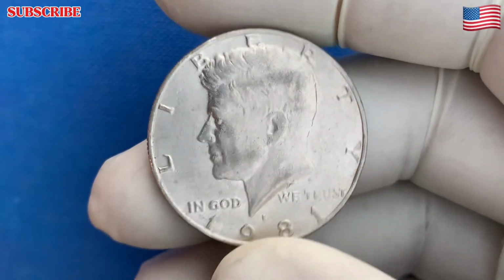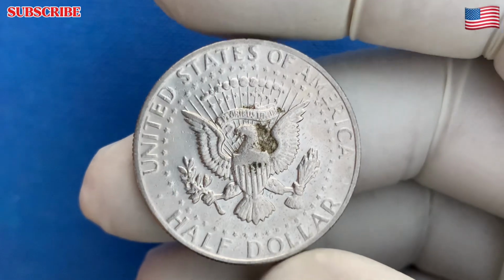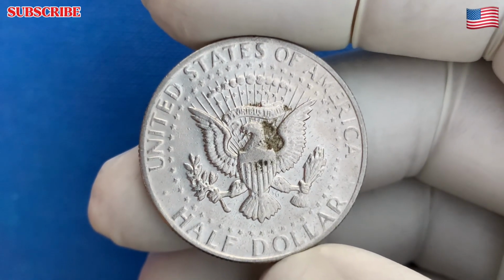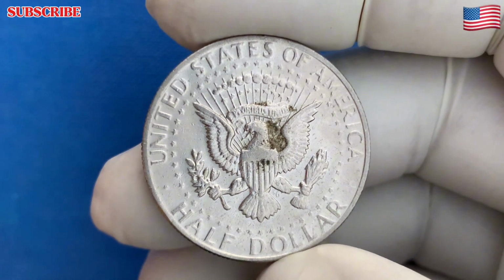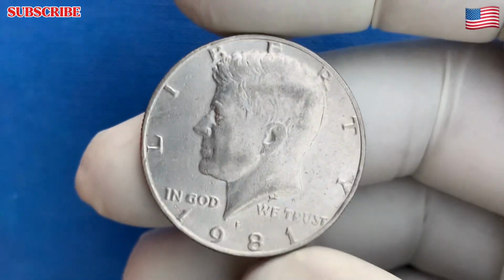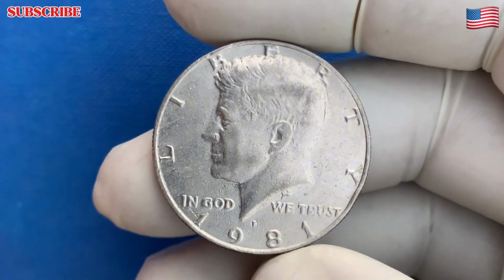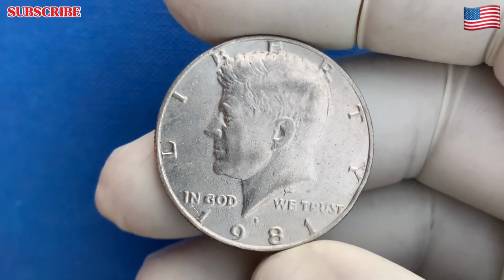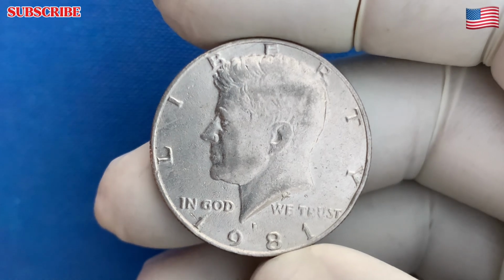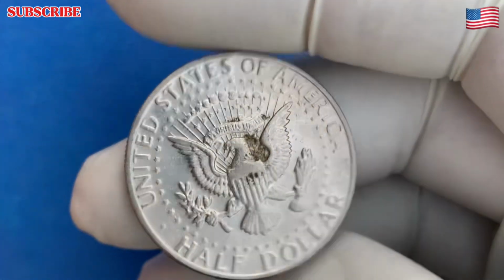Additionally, what makes the 1981 Kennedy half-dollar so fascinating to collectors are the rare errors and varieties. These can include double dies, off-center strikes, planchet flaws, or coins that were struck with outdated or mismatched dies. Minting errors are like hidden gems in the numismatic world, they're accidents that result in coins unlike any other, making them not only rare but highly sought after. A 1981 Kennedy half-dollar with a confirmed mint error can skyrocket in value and become a centerpiece of any serious collection.